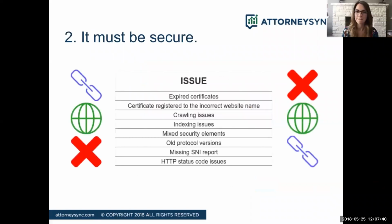It also must be secure. So I got this list, and there were a few other things that are a little bit more technical that I left off, although these are extremely technical. But I got this list right out of Google. What is it that they want to see for your website security? So Guy, let's go through them real quick and talk about what people need to do or what you should look for and avoid.